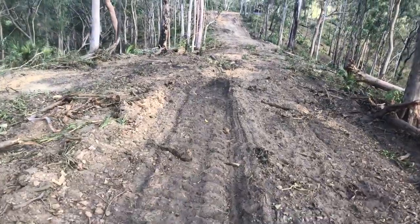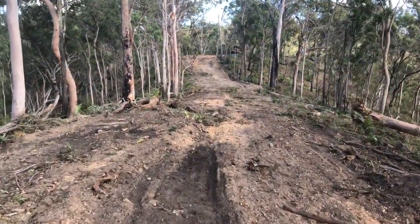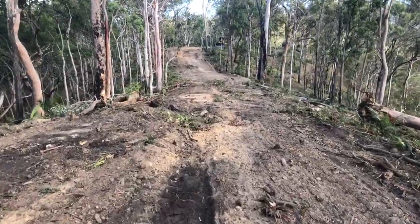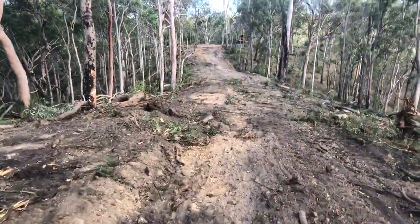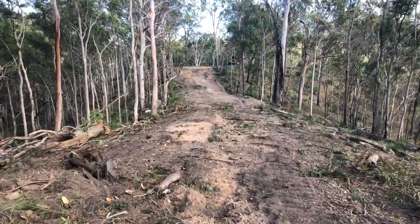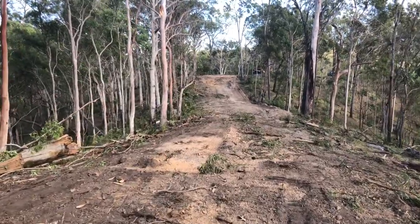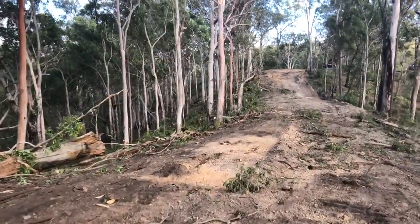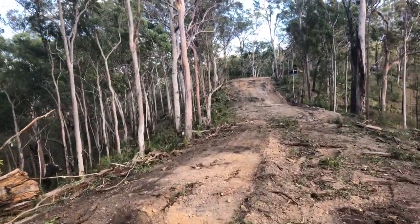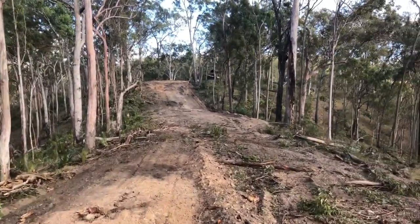So here we are, nearly to the dozer. See it just up there. See we're clearing a bit of a track in here. It occurs to me as I walk along, I've probably done 5Ks now and maybe 200 meters of elevation to get to where I am.